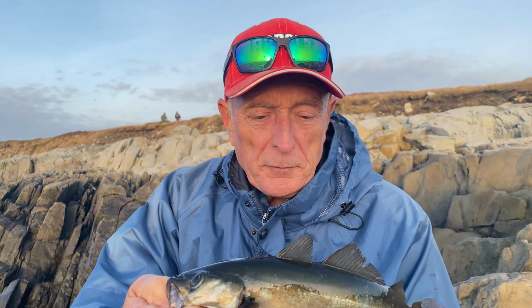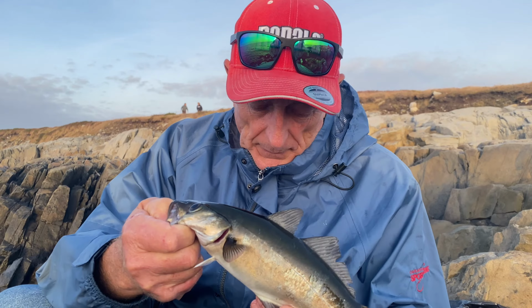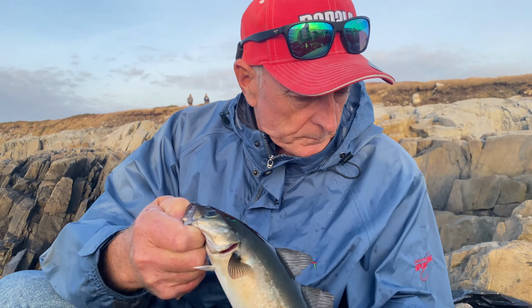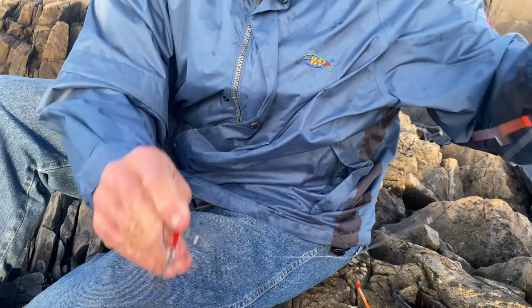I think they're beautiful fish. They remind me of small trout. They're very good eating, and they're very plentiful. But that rig again, I'm just going to put him back down here in the water. That guy hit the spoon.